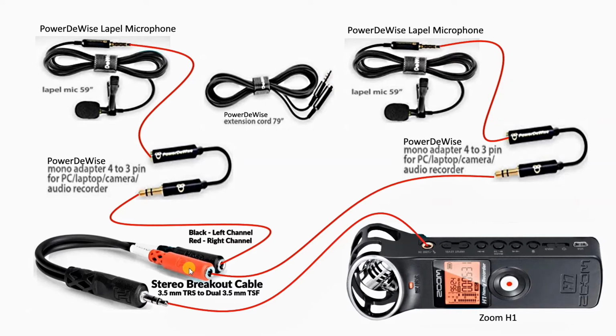Later on in this video, I will show you how to export the audio either as a stereo file or as a mono file. For voice interviews, it is recommended to export as a mono file to make it easier for the listener by having the same volume levels coming out of the left and right speakers.